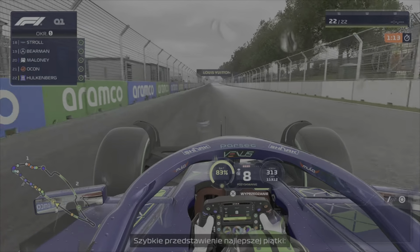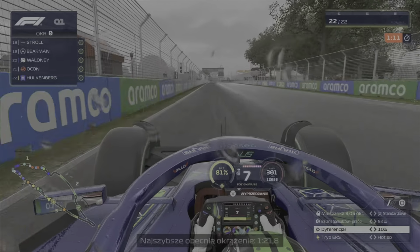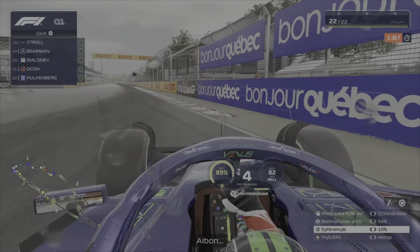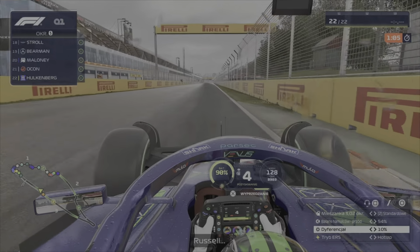Here's a quick position rundown for you. The top 5 are, okay, so the current fastest lap, 1:21.8. Albon, Leclerc, Antonelli, Russell and Verstappen.